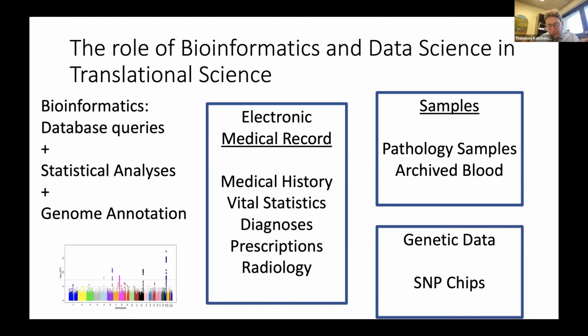And it was recognized back in the early 2000s. What we need to do is move to a domain where we are storing these data electronically in databases. Vital statistics, diagnoses, prescriptions, radiology, all of these things can be stored in ways that can be readily queried, that can be easily shared, and that can be analyzed in a relatively straightforward fashion. Other fun things that are getting stored are pathology samples, archived blood, things of that nature.